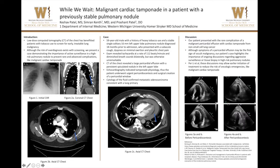Per Lee et al., these discussions may allow earlier initiation of treatment to reduce the risk of oncologic emergencies like malignant cardiac tamponade, which carry a poor prognosis. Our patient presented with the rare complication of a malignant pericardial effusion with cardiac tamponade from non-small cell lung cancer.